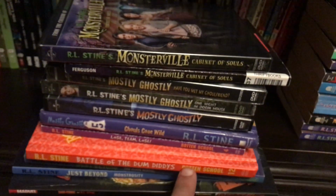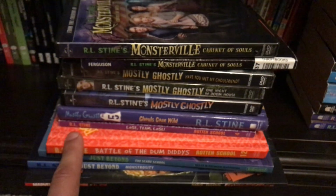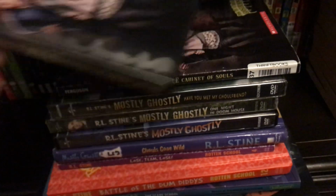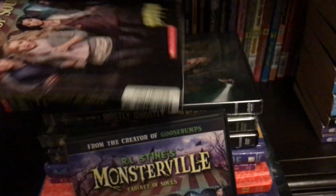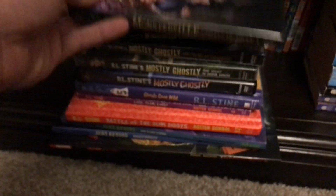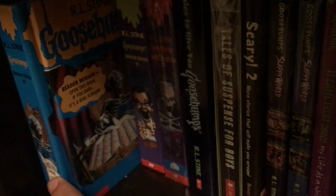So we got some Rotten School, some Mostly Ghostly, some DVDs associated with that. And then I have Monsterville, Cabinet of Souls, and the book to go with it. So this is just some R.L. Stine stuff that I just don't have room for. Here, I'll pull these out. These are the Monster editions. Let me scoot over and get some better light. So we got the third one, the second one, and the first one. Recently acquired those.